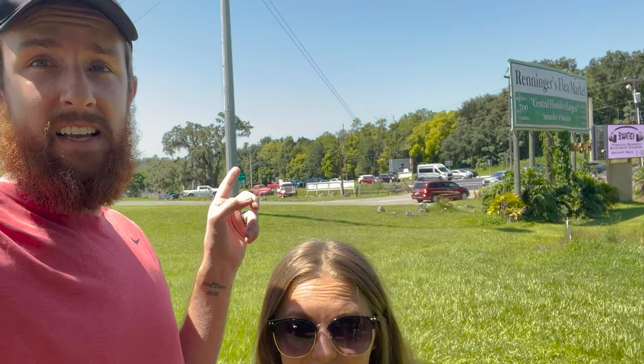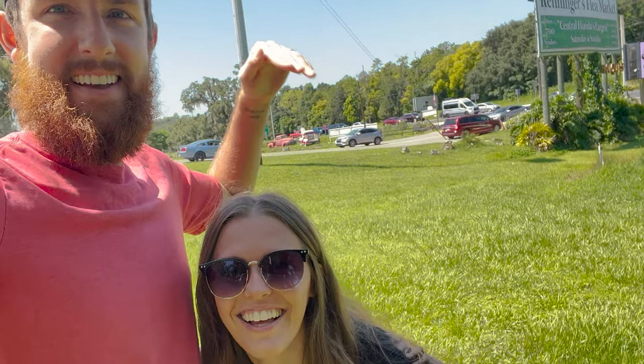Today we are in Mount Dora. We are at the Renninger's Flea Market, which, based on the sign back here, says there's over 700 vendors. Let's go check it out.